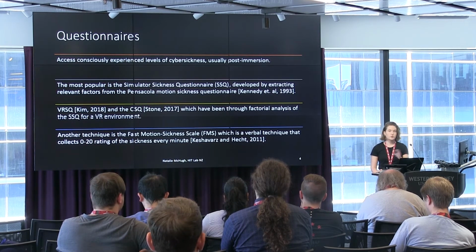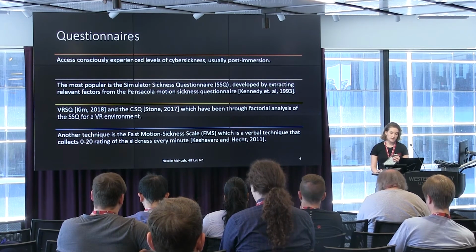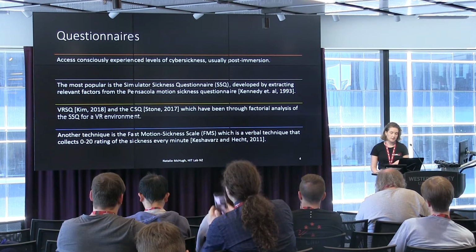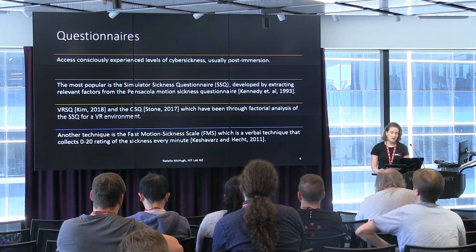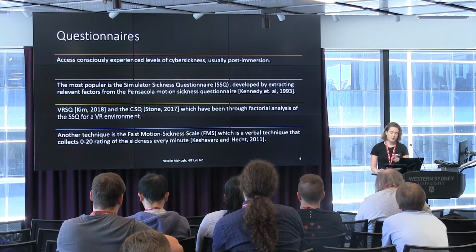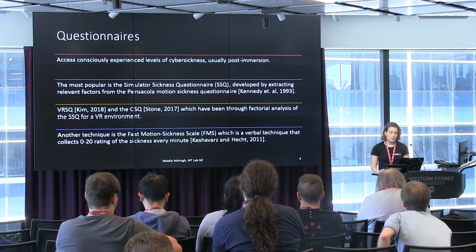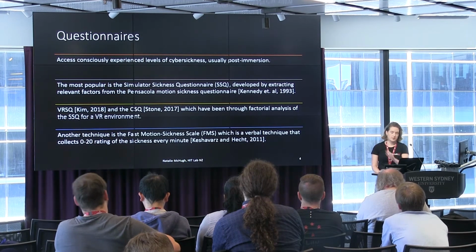modifying the SSQ to make it more suited to the virtual reality technology. So the VRST by Kim in 2018 and the CSQ by Stone in 2017 are post-immersion questionnaires developed for VR environment from conducting factorial analyses of the SSQ. So Stone actually found that one total cybersickness rating did not match the data set, but instead found that two scores, so difficulty focusing and disorientation, actually matched the data set better. So in both these methods, you can actually give the SSQ and then rescore it for a more appropriate VR cybersickness rating.